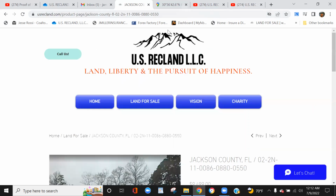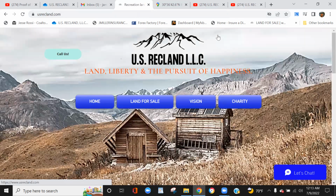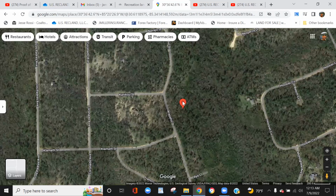But let's go take a look if it will let me. Here we go. So here's the property location right here off of Arapahoe. It fronts right here. There's a home, there's a home, there's a home, there's a home. So not many neighbors here. Perfect time to get into a property like this.